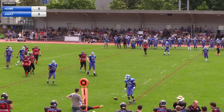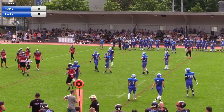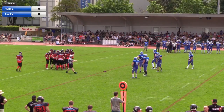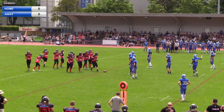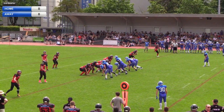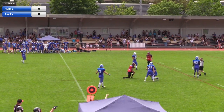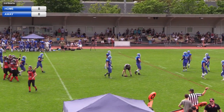Pass, so once again to number 27. Pass was incomplete. Which means 3rd down and 20. Pass was completed, long pass downfield, and even though there's two defenders there, number 8 from the Argovia Pirates was able to complete the catch. First down, Argovia Pirates.